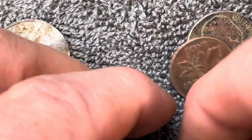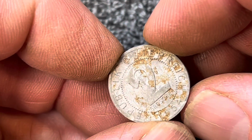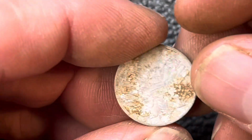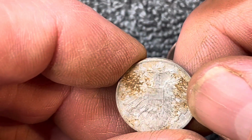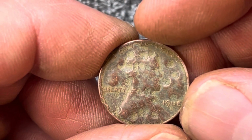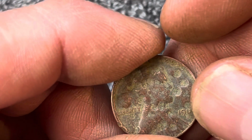1974. We ended up getting a Republic of Austria, 1954. This is an aluminum coin. Still pretty cool. I did find this penny. You can see that it has been shot a lot by BB gun. I just thought it was kind of cool, so I set that aside. I'm going to keep that separate somewhere else because I just like the way that looked.